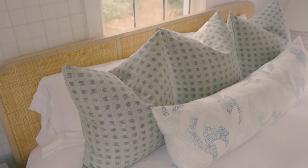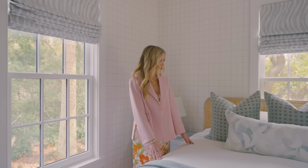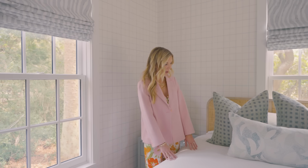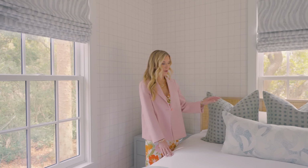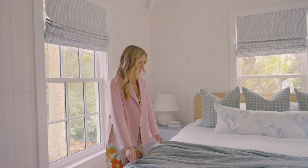Another piece that we reused of our clients is this bed. She had this woven rattan bed. We reused some white bedding and then added the custom pillows for the bed and then a throw here.